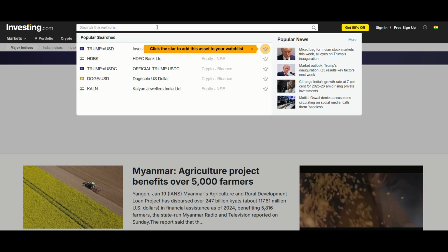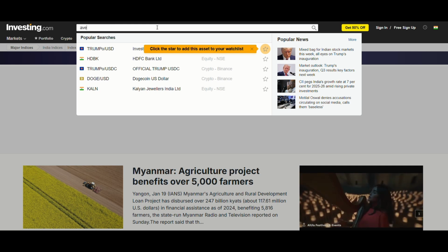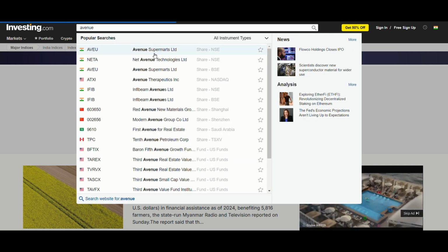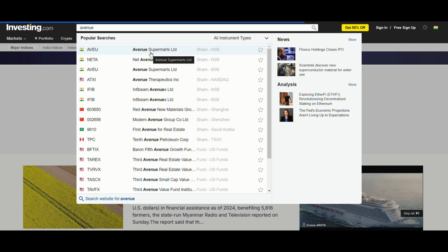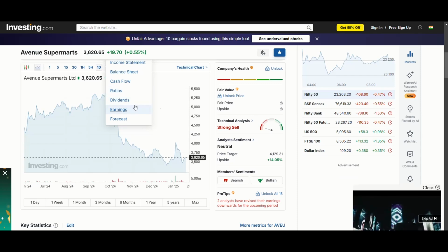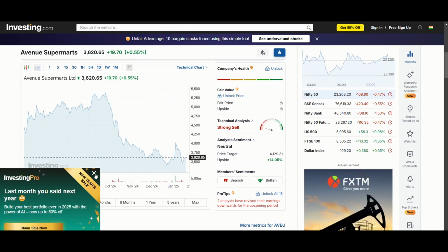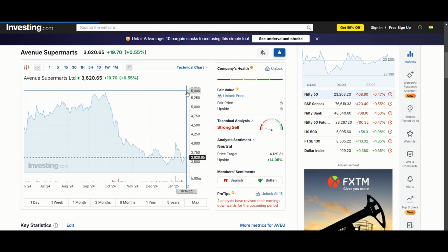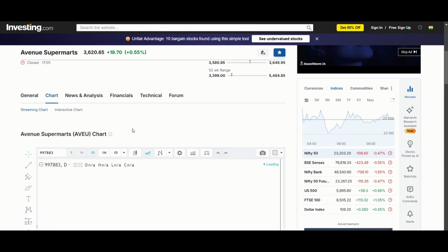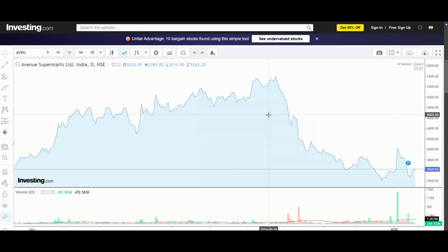Once we come to the website, we need to search for any stock. Like for example, we'll start off with Avenue Supermarkets, which is DMart. This is not a recommendation. This is just because I recently visited DMart, and that is what is there in my mind currently. Okay, so if you look at Avenue Supermarkets, if you come to the technical chart over here, and you can just click on it, and let's just increase the size of the chart. Let's go full screen over here.